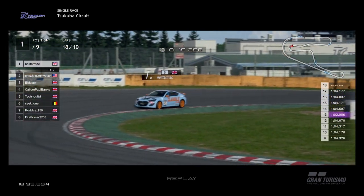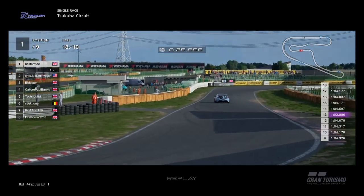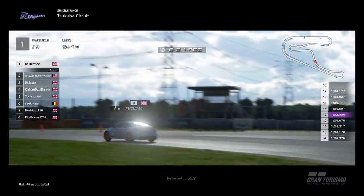So Neil Farmack on his penultimate lap of the race then. Look at the lap times. Consistency or what? 104s down the board apart from the 103. Absolutely consistent stuff. Lapping to within probably 3/10 to half a second of each lap. Fantastic work here by Neil Farmack.